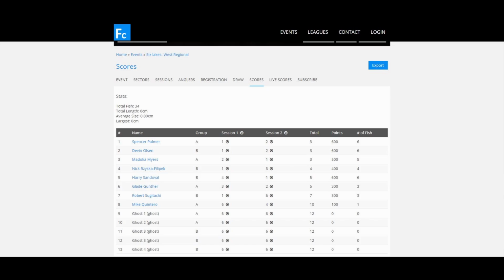Again, super frustrating. Devin and Spencer ended up tying for first, and Madoka, who's a super solid fly fisherman herself, took a third. You'll see more of Madoka in day 2. I was in her group. But overall, I was pretty disappointed with how I did, at least with how I fished on the second session. I was glad I got a chance to regroup and was determined to hit day 2 and fish a little better than I did today.